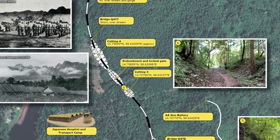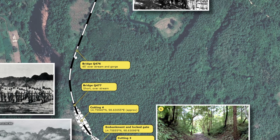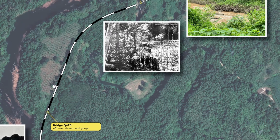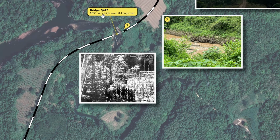The railway passed across Bridge Q477, a short bridge over a stream, rounded a bend to the right, and over another bridge, Q476, reported as a 45-foot bridge over a stream and gorge. Then around another right-hand bend to Bridge Q475, a very high 185-foot viaduct over the Oolong River. I believe the Japanese camp extended all the way to this point.